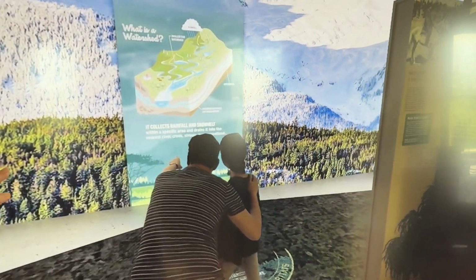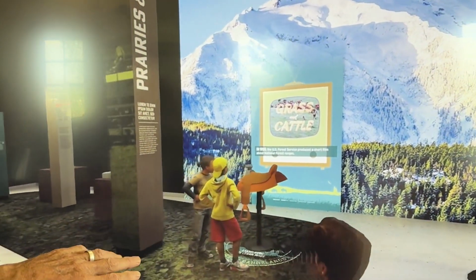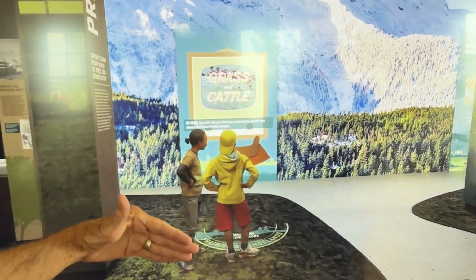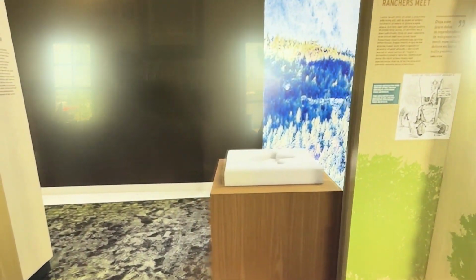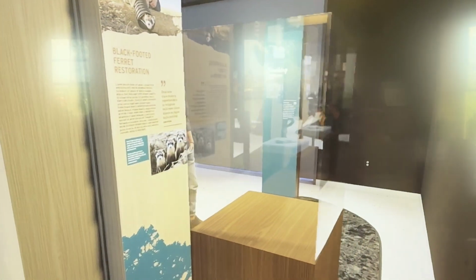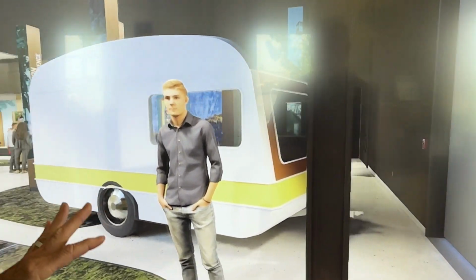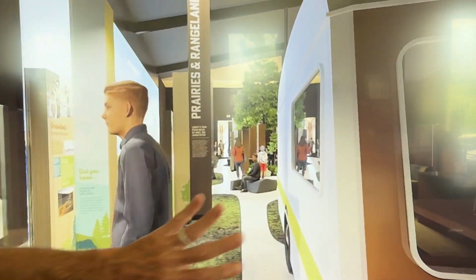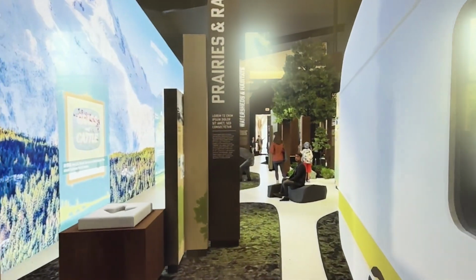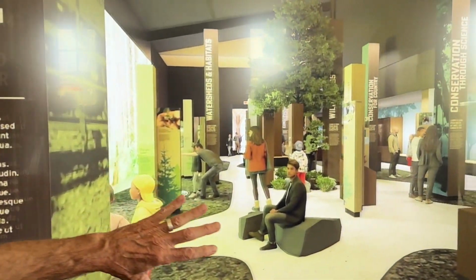So again, these are interactive exhibits. The saddle is another interactive. You touch the horn and information comes up on prairies and rangelands. Really important part of our public lands, the grasslands that are in our country. Of these 15 different themes, recreation is one of them. We'll come back to that camper because it is also visitor activated when a visitor approaches that. But here you come into the sort of center of the exhibit hall. Wilderness is a big theme.